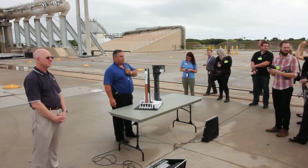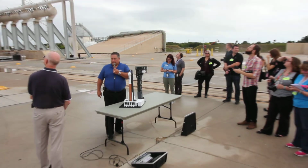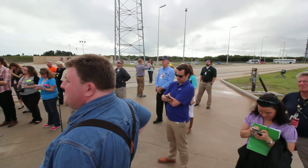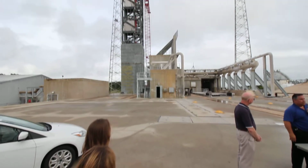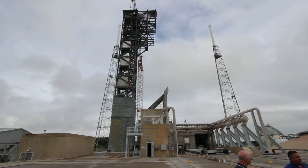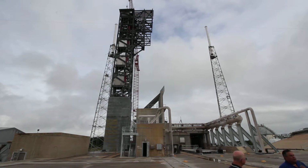Smaller pipes that are sticking out of the water main. So what we did is, we wanted to make this as maintenance free of a tower as we could. So all the piping that you see on the outside, on the bottom, and all the way up through is a washdown system. So shortly after the vehicle clears the access tower, we're going to put water on the tower and wash down any residue that is left behind from the solid rocket.